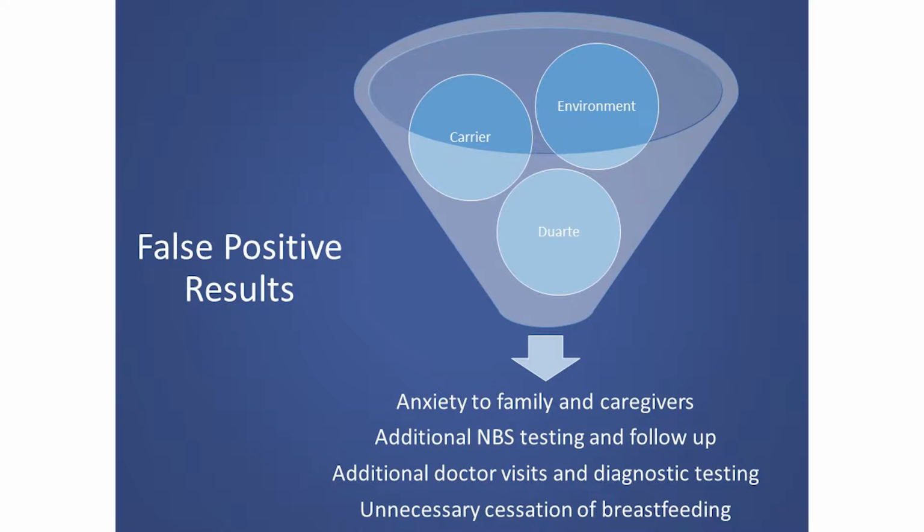You also have carrier status. So a child might not have two pathogenic mutations, but carrier status can reduce the enzyme level that we detect. And that includes the Duarte variant. We're typically measuring for classic galactosemia, but there's a common variant called the Duarte variant, which also can result in diminished Galt enzyme activity. And I know I'm in a room full of metabolic geneticists, but with all due respect, you debate how to treat DGs all the time. And sitting in a room with metabolic geneticists from New Jersey, one will say one thing and one will say the other.